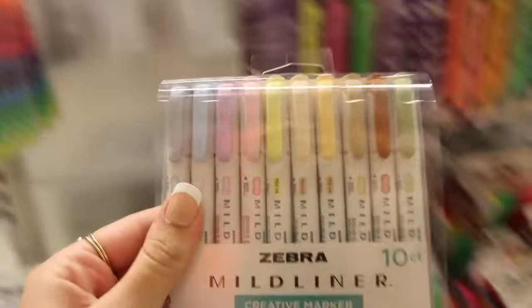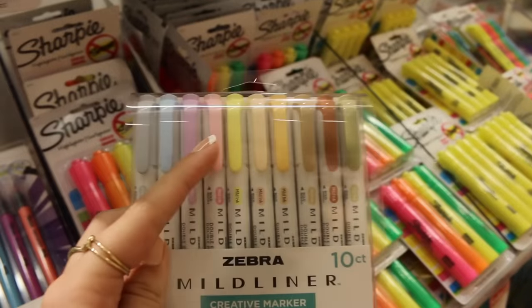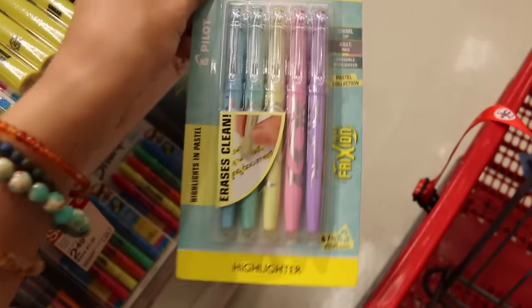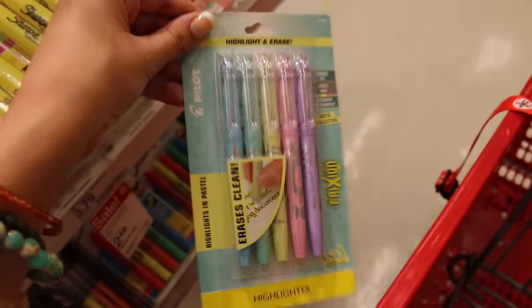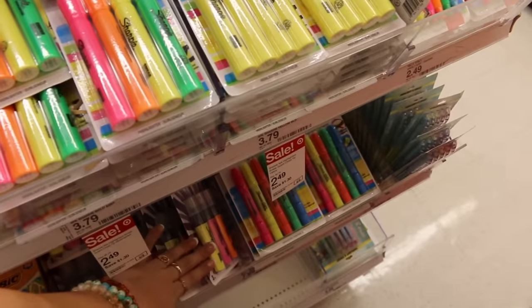These look really nice. I wonder if these would be good for drawing. Look at this. This is what I want my notes to look like. The colors are super cute. And these, oh my god, I used to have those, and I thought it was the coolest thing that they had an eraser at the bottom. I don't know if they actually worked super well, but I still have a lot of plain highlighters, so I think I'm good on those.